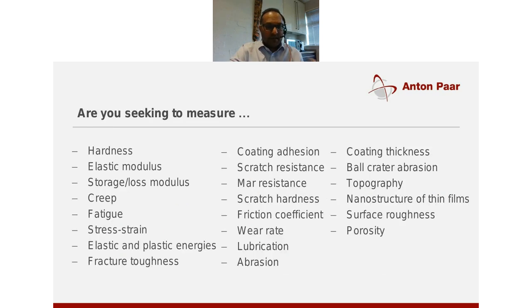The type of properties that we're able to measure with the techniques that we have is everything from mechanical surface properties, things like hardness, elastic modulus, stress-strain, fracture, frictional properties, wear properties, porosity, surface roughness, nanostructure, coating adhesion, and coating thicknesses. These are the properties that we can determine in a quantifiable, reliable and reproducible manner with the techniques and instruments in our portfolio.